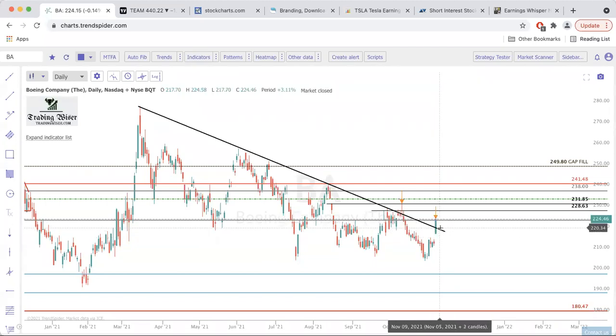Watch for a backtest. If it doesn't happen in the next few days, then this heads to 232 and consolidates here, and then heads back to 241, 250. Okay, so Boeing, I'll be looking to take some play on Monday. We'll scale in, into, what do you say, November or December. And then if it pulls back, we'll add on this backtest and then ride this higher.